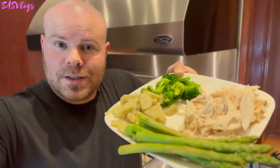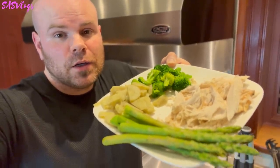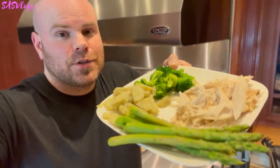And this is my dinner for tonight. It is leftover turkey from Thanksgiving, broccoli, asparagus, and sweet potatoes, of course. That's why there's only 5 chicken breasts, because I had the leftover turkey. I'm gonna eat that up and I'll show you what it's all like when I put it inside its little dishes too, and then into the fridge it goes.